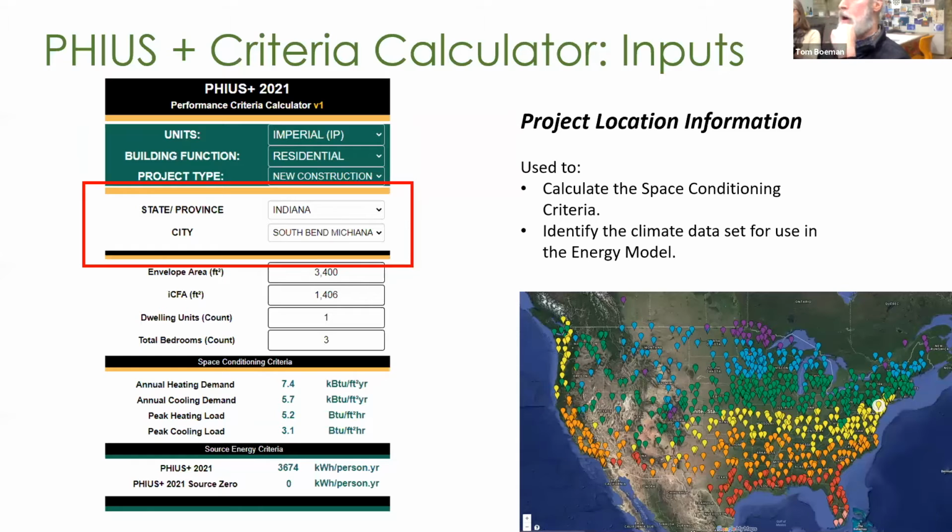The next set of inputs is your specific location. The modeling and even the criteria themselves are based on your specific location. You can see the map on the lower right; those are all the locations you can pick from the drop-down list. You need to select a location that's close to the project being developed. That information is used for two things. One, it's used in the calculation of your space conditioning criteria. And it also identifies the climate data set that will then be used in the energy modeling.